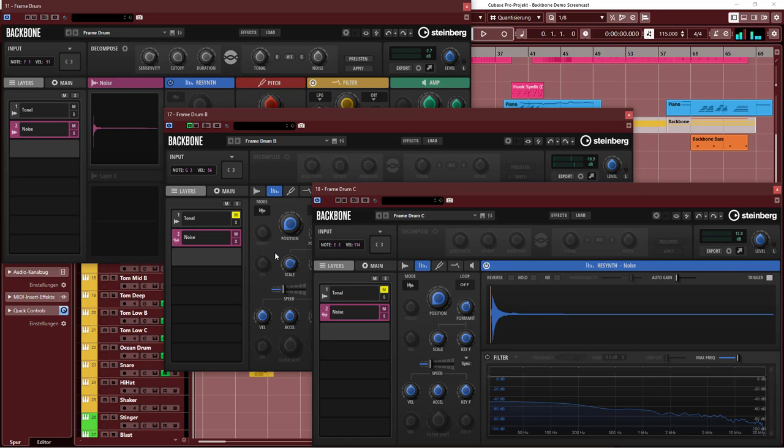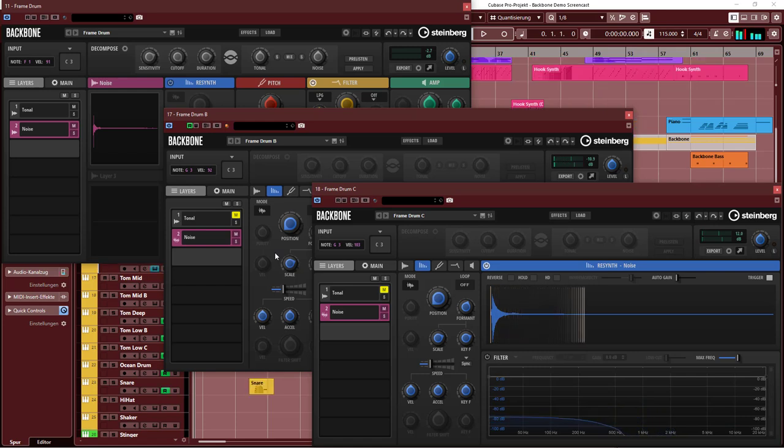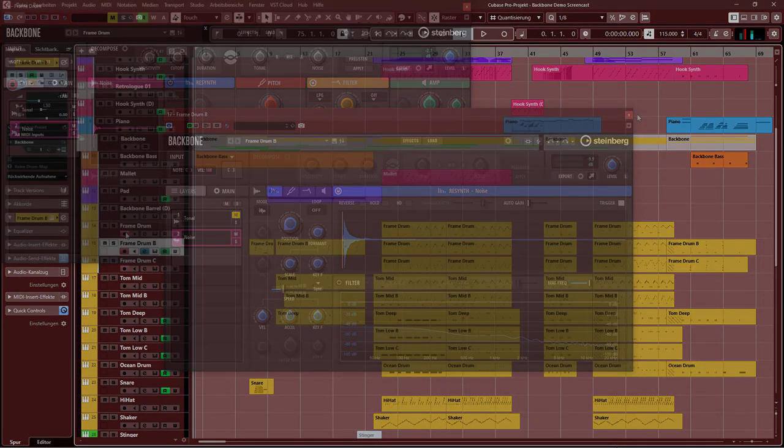Layer B and C. You can hear it's much darker. And I love this thing that you get out of the speed knob here on the speed dialer. And now let me combine all of the three sounds together.